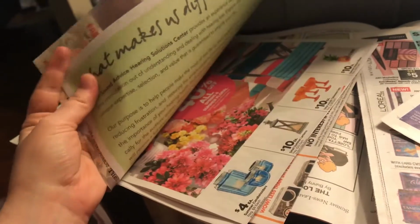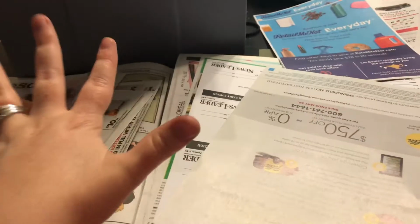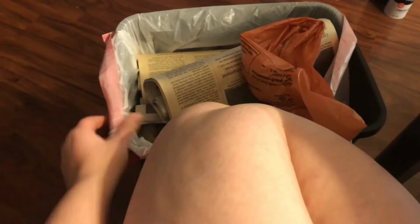Now every region is different, so your region might have gotten 3, but mine does not get that much, so it only got 2. So we've pulled the 2 out of here. This is a trash can that I emptied out beforehand. I put a bag in it, and I am just filling it up with newspapers. Then I will dump this into our recycle.